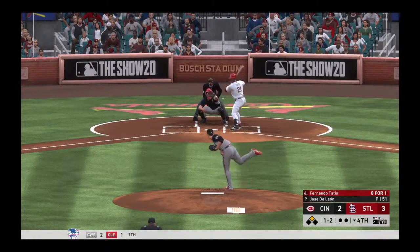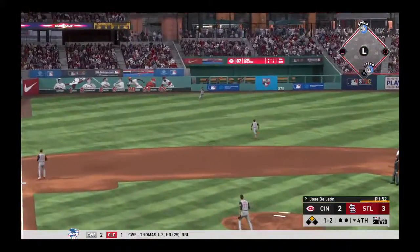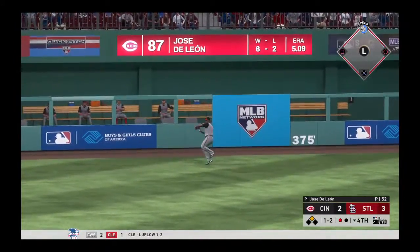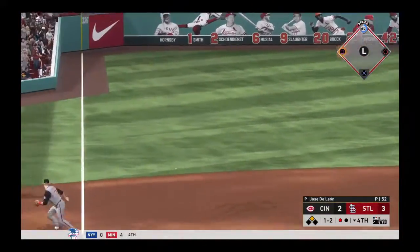Ready on 1 and 2. Pulls this one in the air out to left. Pena is there, and he makes the catch for the out.